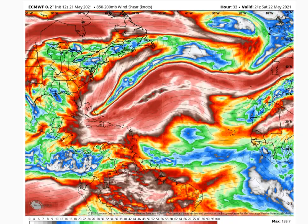And so that's the reasoning why that did increase to 90%, because it is going through very favorable conditions, including shear and moisture. Although the waters are really, really cold, 20 to 21 degrees Celsius, possibly 22 degrees Celsius, it's still rather cold for a tropical system to develop.